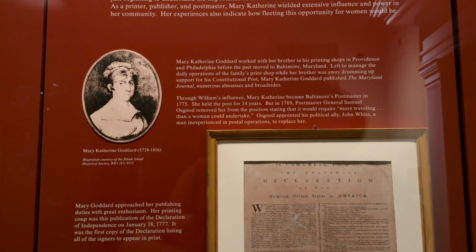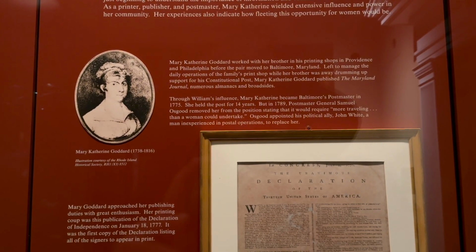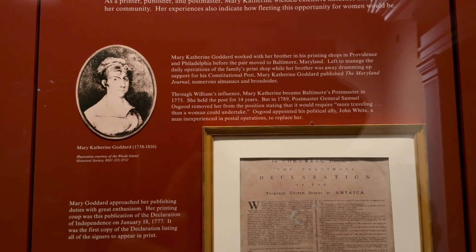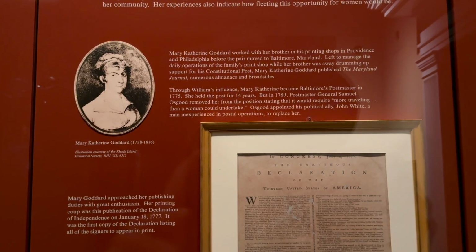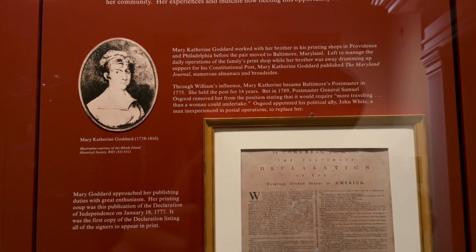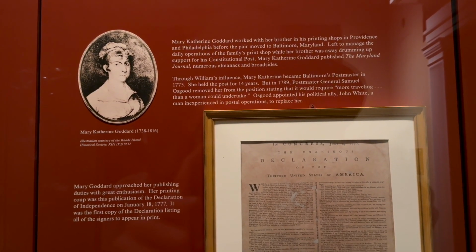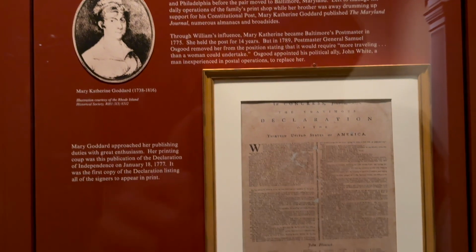Wow. She became postmaster in 1775 for 14 years. But she got removed because the Postmaster General said that it would require more traveling than a woman could undertake. And she got replaced by someone completely inexperienced. That tracks.